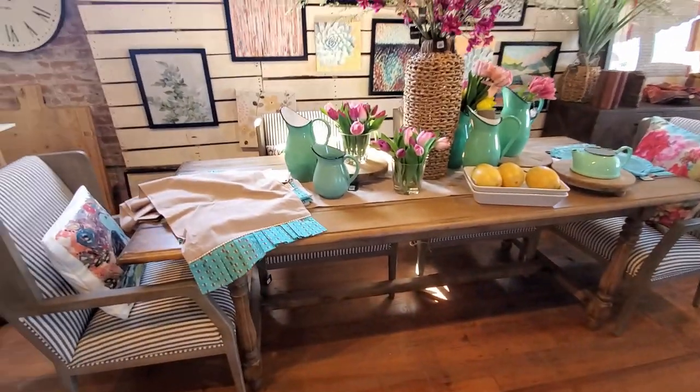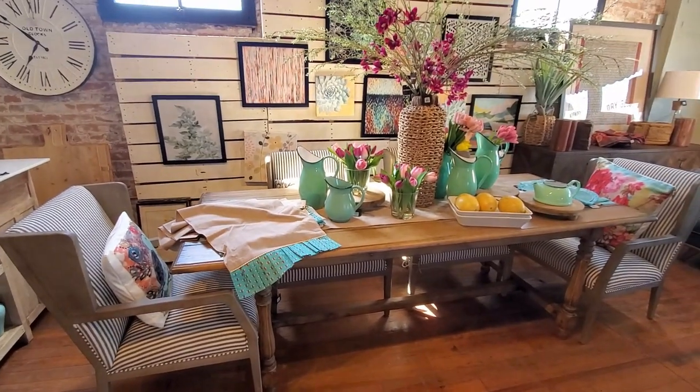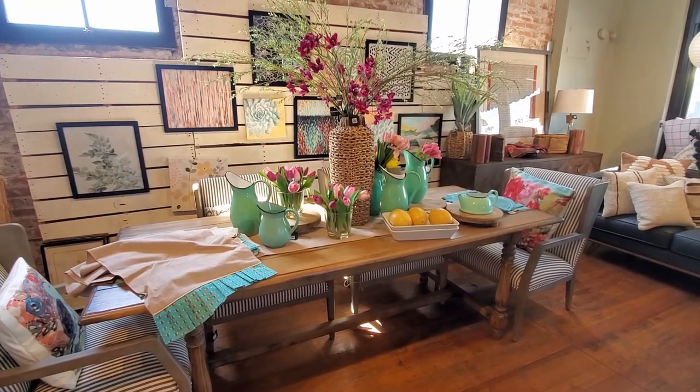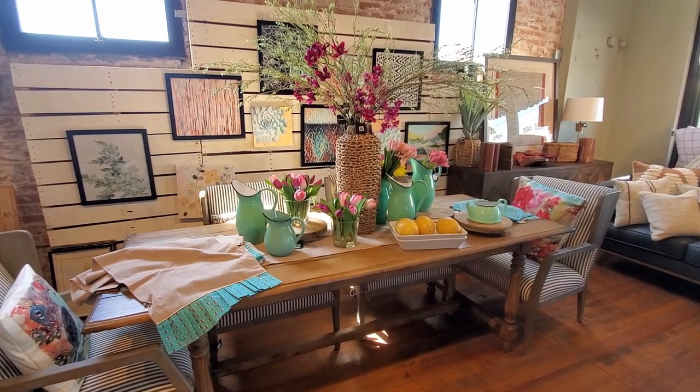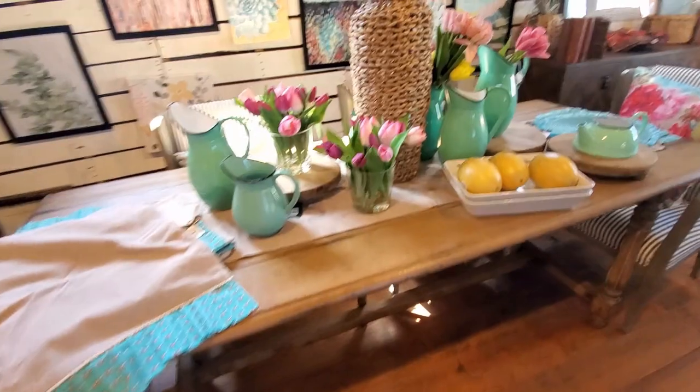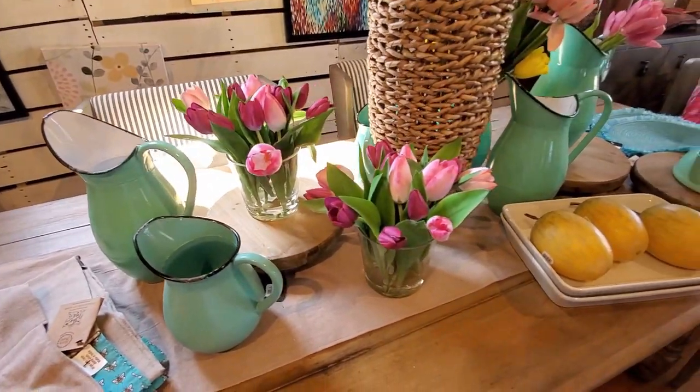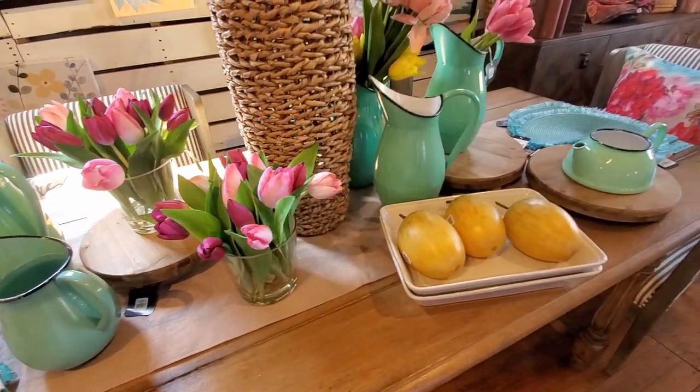How cute is this table setting? I love it, I love the green pictures. The color is beautiful. So let me know in the comments, what do you think about the style? What are your favorite pieces? I definitely prefer the vintage vibes that some of them have.